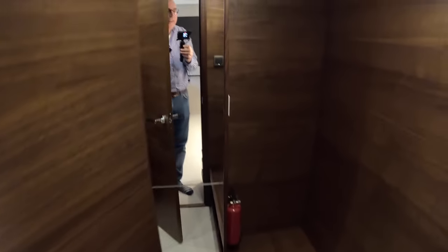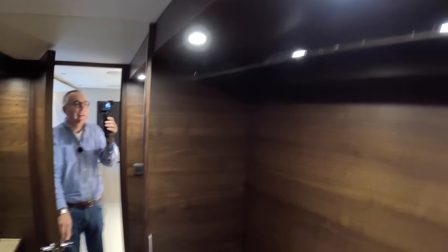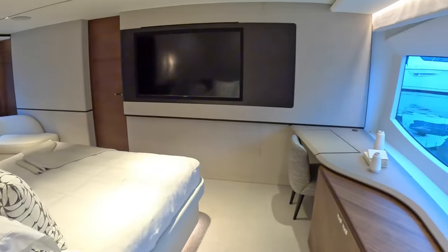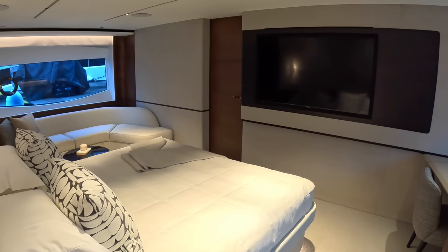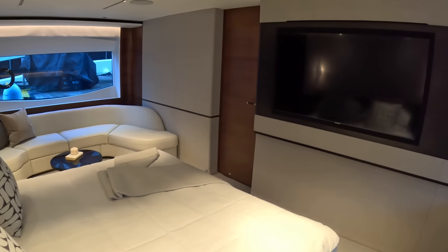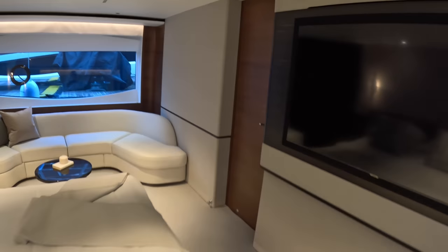And then in here is another big walk-in wardrobe. Beautiful. Safe is in here as well. And again, you've got the access panels that take you back behind the scenes. But that is, I think you'll agree, a very special cabin. Awesome. Let's press on again. We've got a lot more to look at, actually.